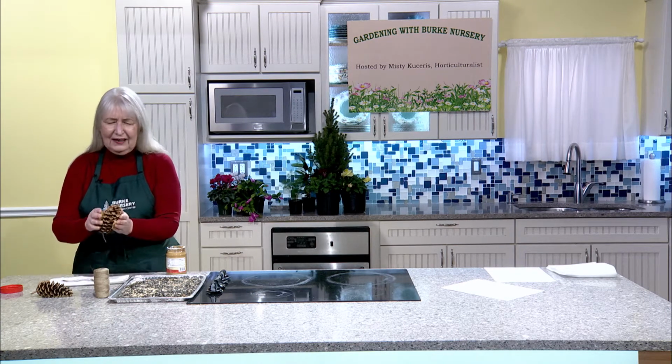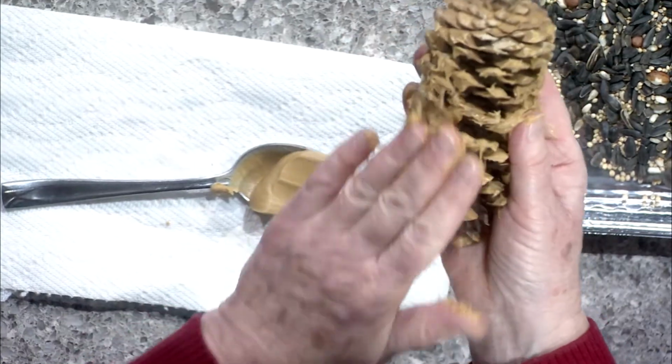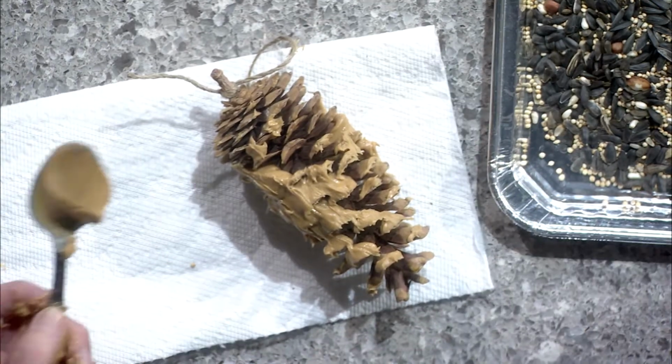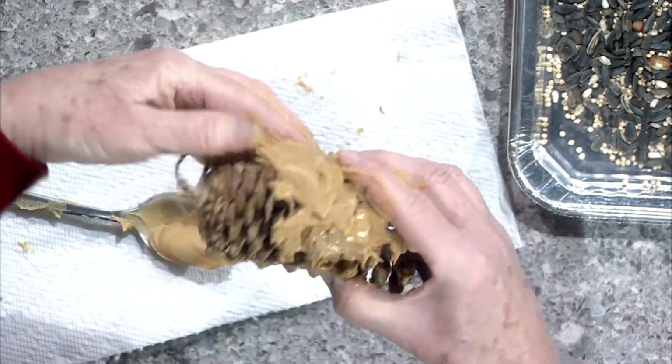But here's what you do. You open up your peanut butter, and the reason this is so fun for kids is that you're using your hands to slather. And I do mean slather. Basically, you're just using the spoon to get either the Crisco or, in this case, peanut butter out of the jar. And you will end up having to clean off the jar too because everything gets messier and messier, but it's still fun.